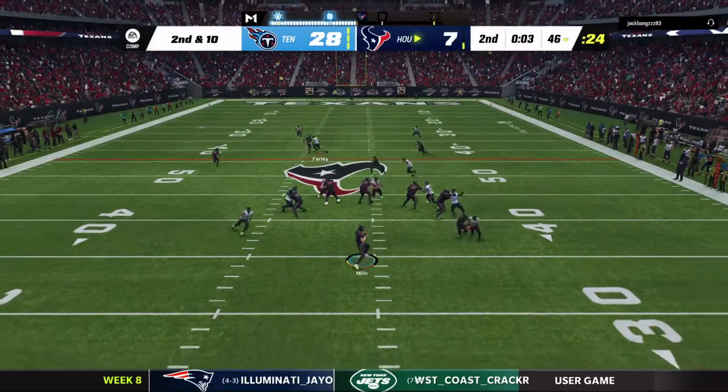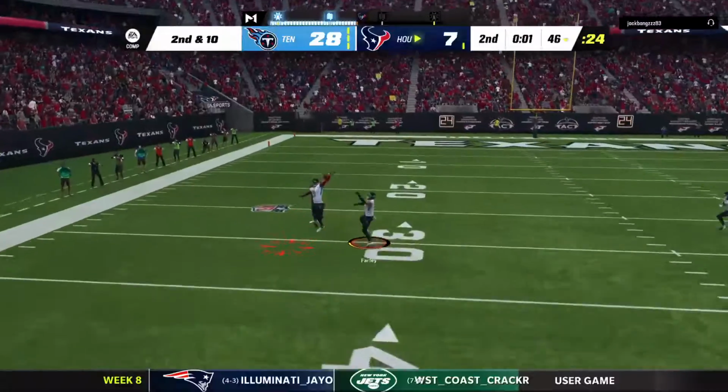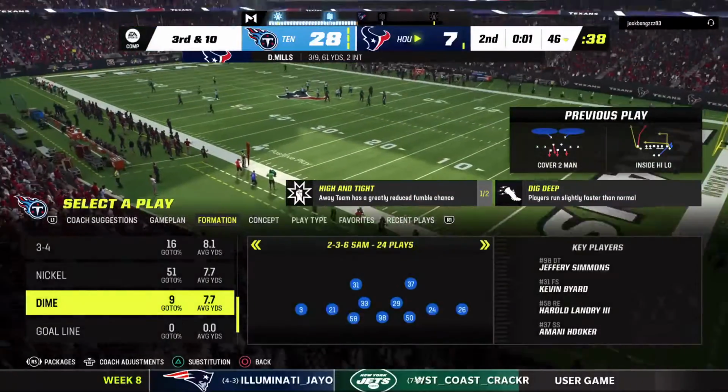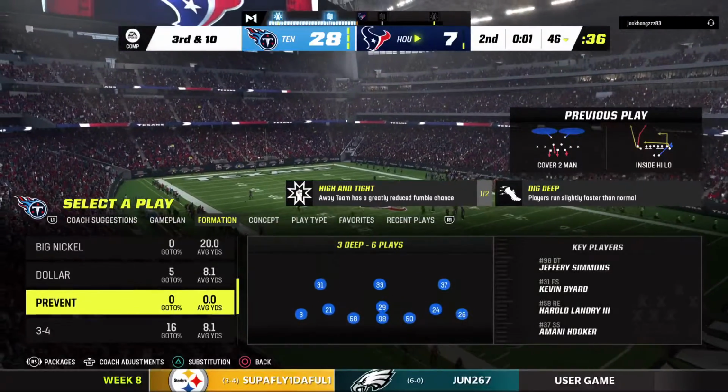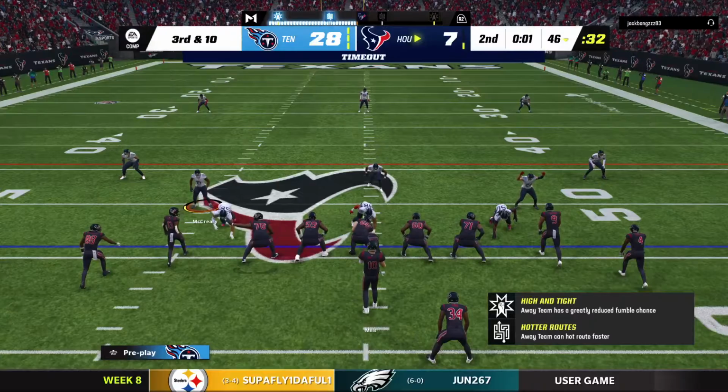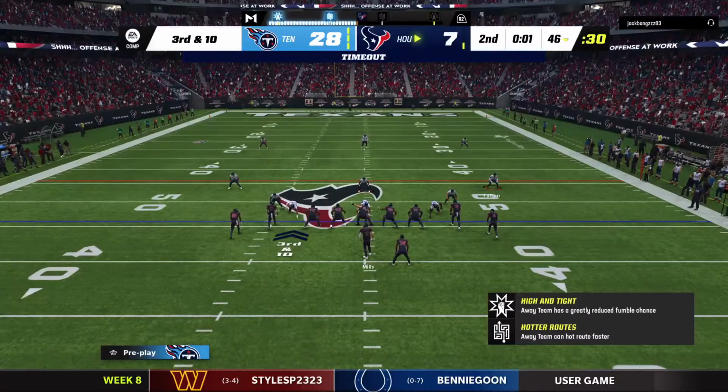Final play of the half, Mills. And this will be incomplete. 1 second left to go. That's a nice job there, because you've got to play the ball, not the man when in coverage. That'll keep you away from a lot of needless penalties, and he's able to knock that one away.